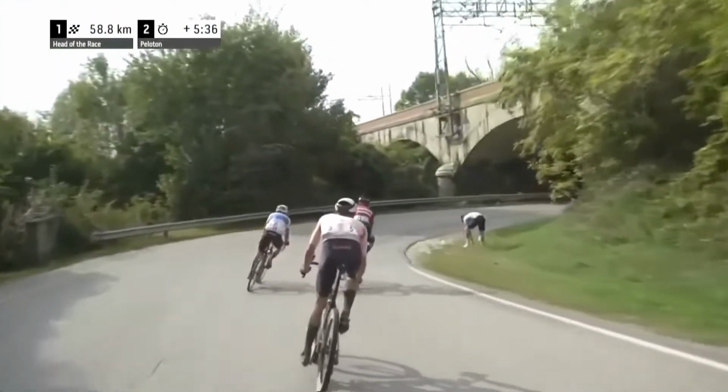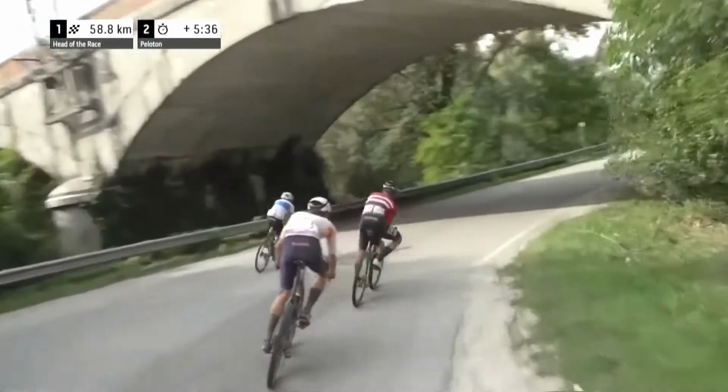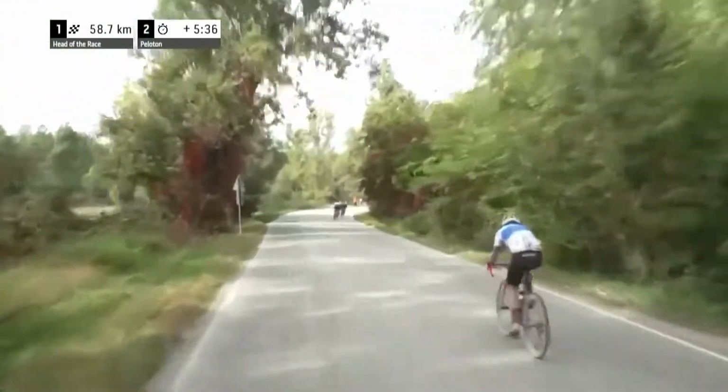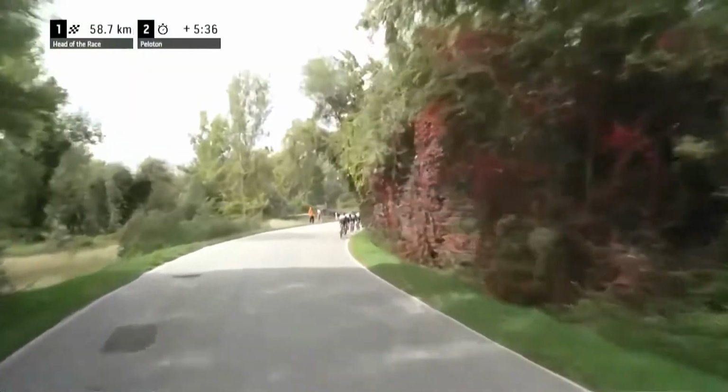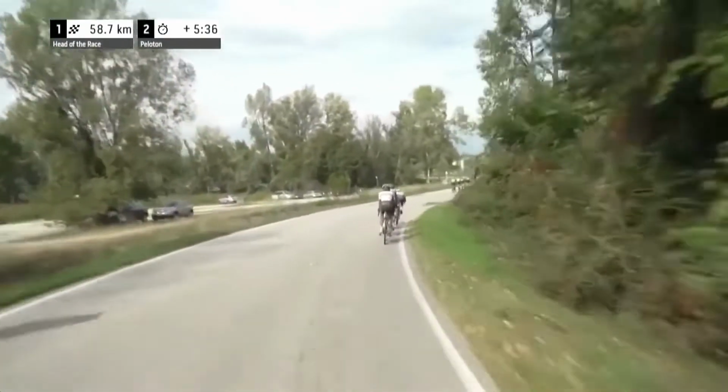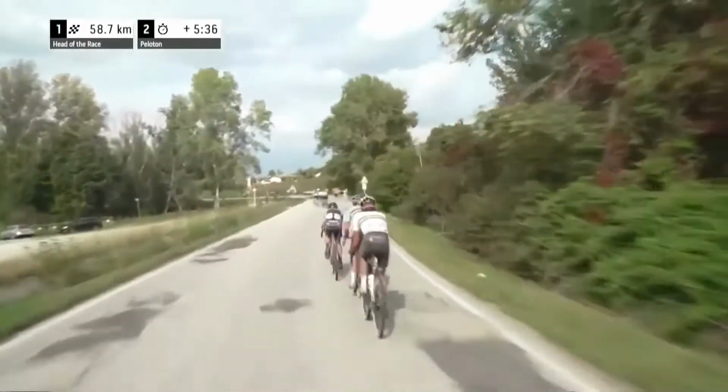The Bianchi, the Frank van den Broek Memorial, where he was racing. But a busy week for him with the Famen Ardennes Classic as well. Now, the leading riders are long gone. The group behind is fractured all over the road.